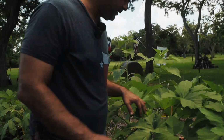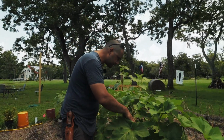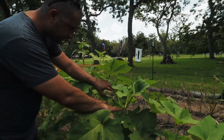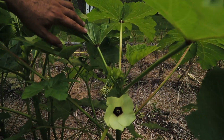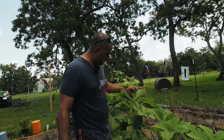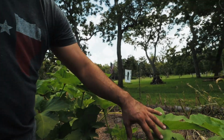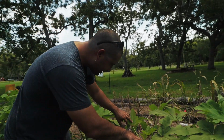Let's see if we got any good ones in here somewhere. There's some more small ones. There's a nice flower of one. The flowers look amazing too. I don't even know if those are edible. They might be edible flowers. So if you guys know if okra has edible flowers, let me know and I'll gladly take a bite out of one. Make sure it's not poisonous.